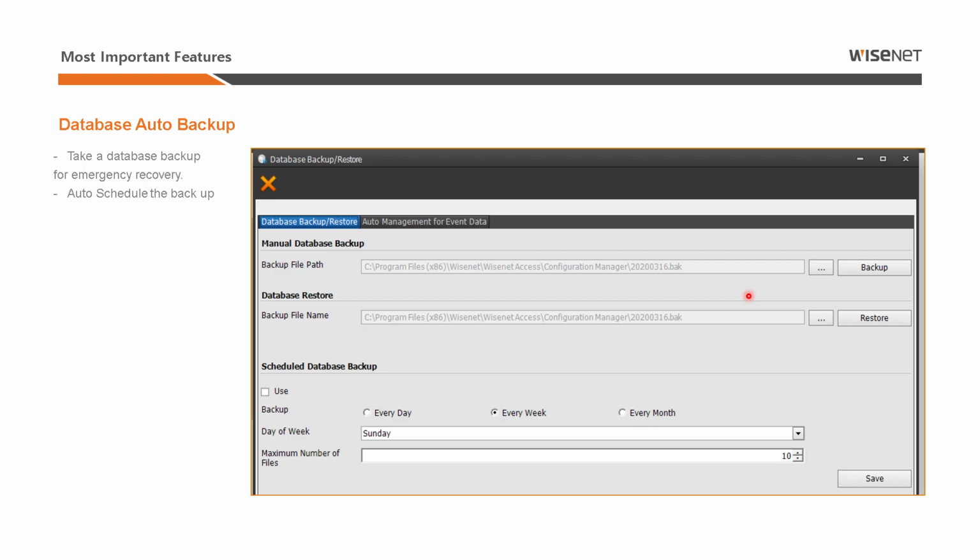The access control software has a database. People usually do manual backup. However, you can automatically set a backup for the software. Every week or every day, it will automatically create a database backup and save it in a file or server file location.